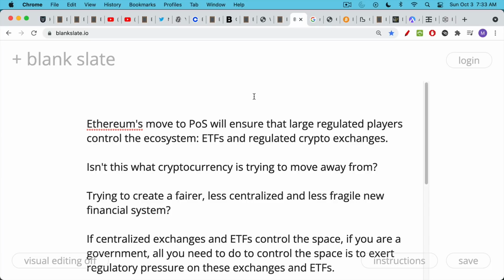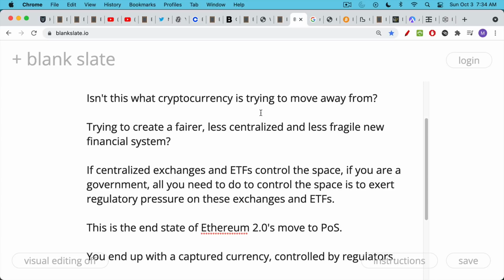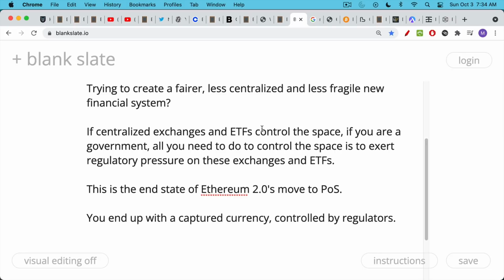But this move to proof of stake makes things much worse, makes things much more centralized. The ETFs and the regulated exchanges are going to have all this power as validators. Now, if centralized exchanges and ETFs control the Ethereum network because they have all this influence as validators, if you're a government, whether a hostile government or a government who just wants to co-opt this currency, all you need to do to control the space is to exert regulatory pressure on these exchanges and ETFs, and they will need to comply as regulated entities. This is the end state of Ethereum's move to Ethereum 2.0. You end up with a captured currency that's mainly controlled by the exchanges and by the ETFs, and at the top is controlled by regulators.